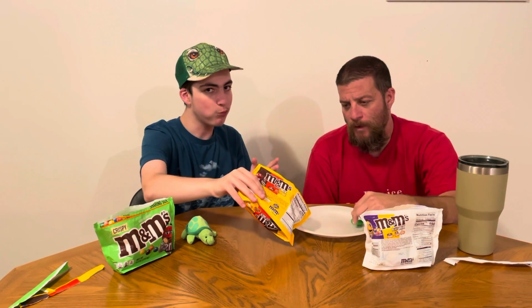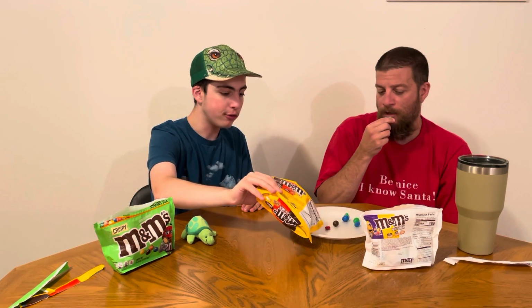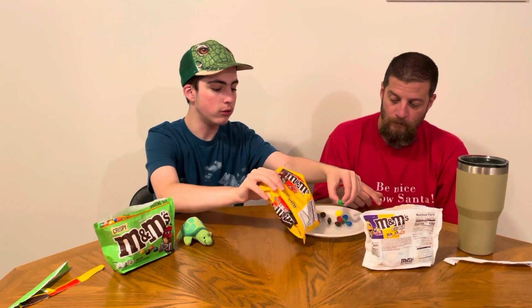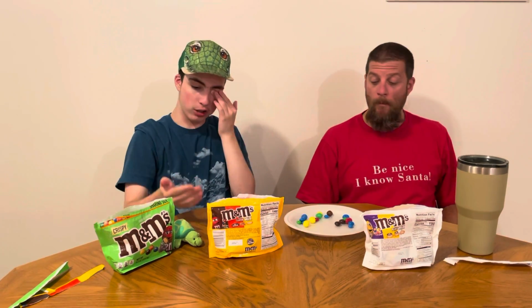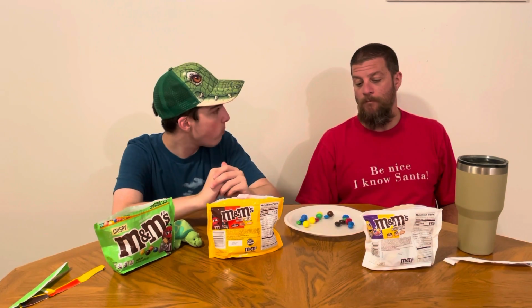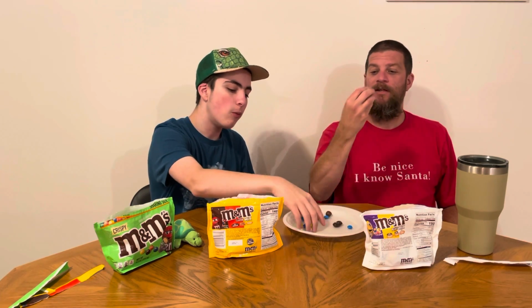But I don't want to mix these up. Get it? I don't want a handful of these. We do, because these have different chocolates. Except the green one, so this is all the same chocolate. One's just peanut butter, one's peanut, and one's milk chocolate. This is just a waste. It makes me hurt my feelings.